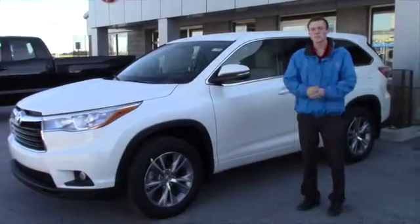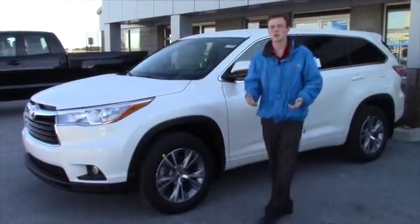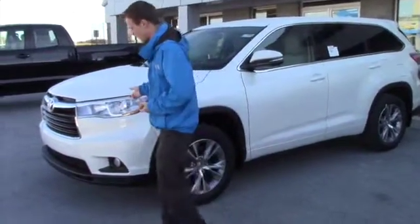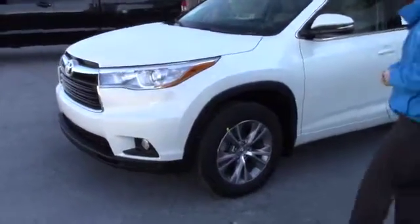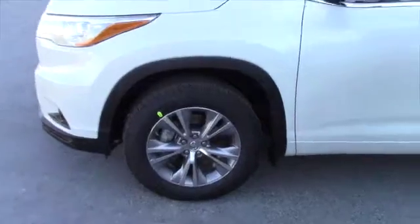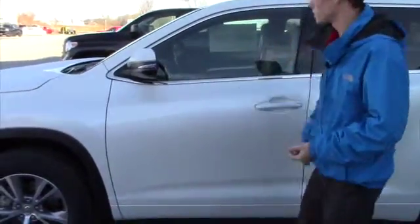So mechanically, the LE Plus is going to be the same as every other Highlander. We have the 3.5 V6 and also the 6-speed automatic transmission. A little bit more about the vehicle. We have the projector beam headlights here on the front, not to mention the fog lights as well. That is going to come with the LE Plus package. We'll have alloy wheels. They're a lot lighter and more compact than your average steel wheel, which is going to help out with fuel mileage and handling. We also have the heated outside mirrors with the turn signal indicator.